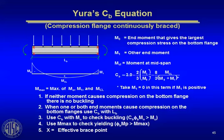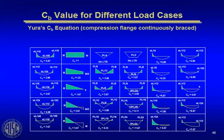And here, again, we plugged into a bunch of moment diagram shapes, and we solved for C sub b. Notice that, boy, this equation predicts some really high C sub b's. Well, before you get too excited about that, there are two limiting things. One, the specification says you can't take C sub b more than 3. But the other thing that's going to limit you here is you can never go more than the plastic capacity of the section, right? Once you reach that plastic moment capacity, the section is done all it can do.